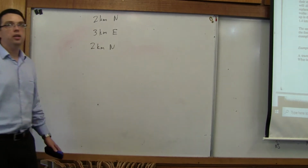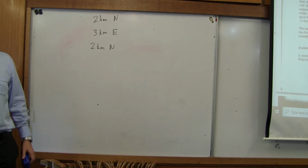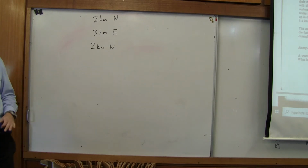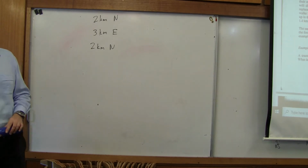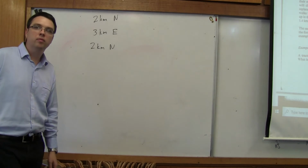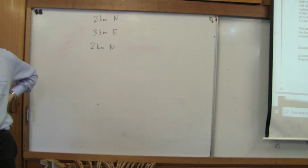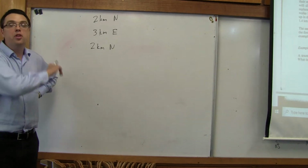Can anyone tell me how far away she is from where she started? Is it displacement or overall distance? In this case, we're interested in how far she is from where she started. I thought you might know this one. It's going to be... Oh, it's going to be 5 kilometers. 5 kilometers away from where she started.